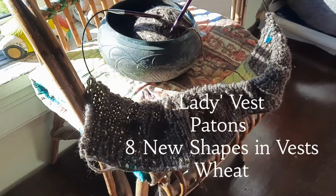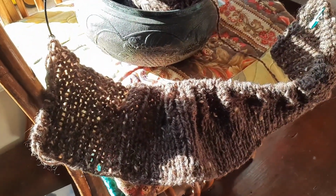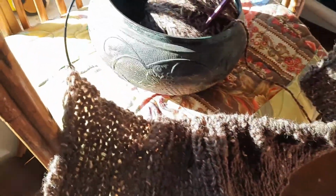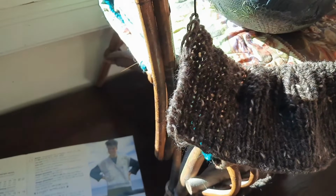You may recognize this yarn, this beautiful yarn. This is like the second or third time it's been to the frog pond. I decided it's so beautiful, I have to use it. And so, I've started a new vest. Let me put it down here so we can see it.